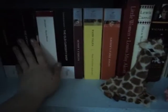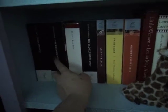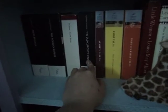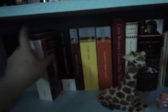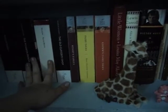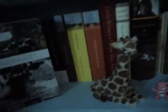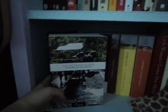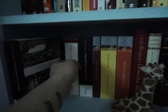So over here on the left we have Middlemarch by George Eliot, and then I have my little Dickens section: the Pickwick Papers, Bleak House, and The Old Curiosity Shop. Charles Dickens is one of my favorite classic authors. I love his books. I think he's got an amazing way of telling stories. So these are awesome, and they're the old Premier Classic covers, so they're really cool. A lot of them are photographs, some of them are paintings and things like that, but I love the covers.